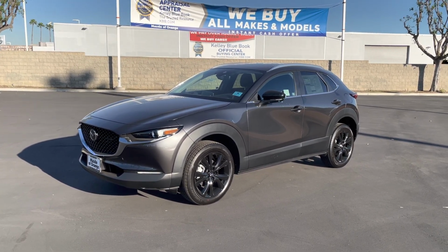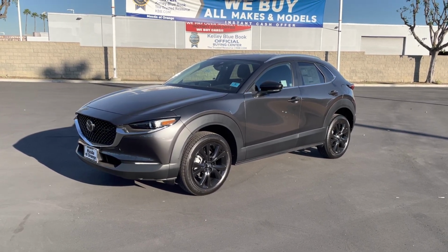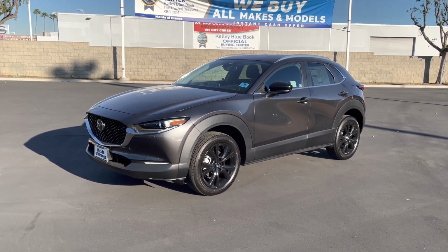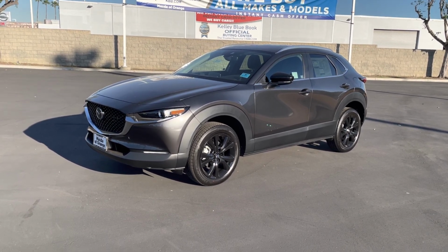Today I'd like to present the 2022 Mazda CX-30 2.5 Turbo all-wheel drive. This one's finished in machine gray metallic with a black leather interior. I'm going to go ahead and show you the ins and outs of the vehicle, so without further ado, let's go ahead and get started.